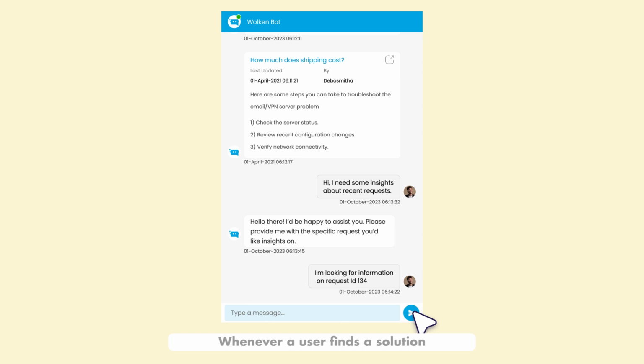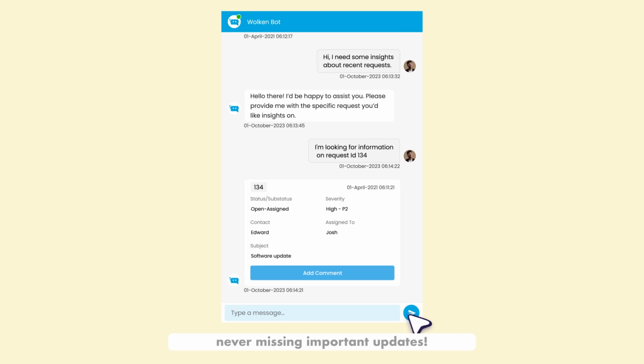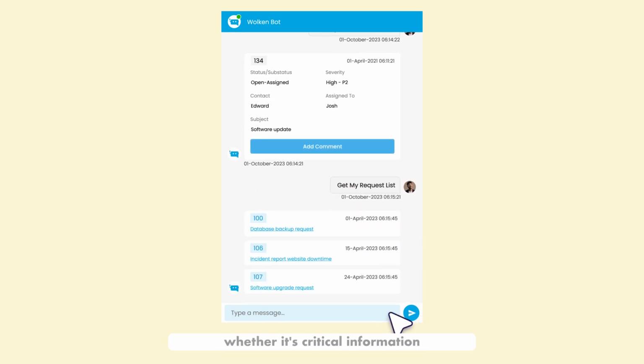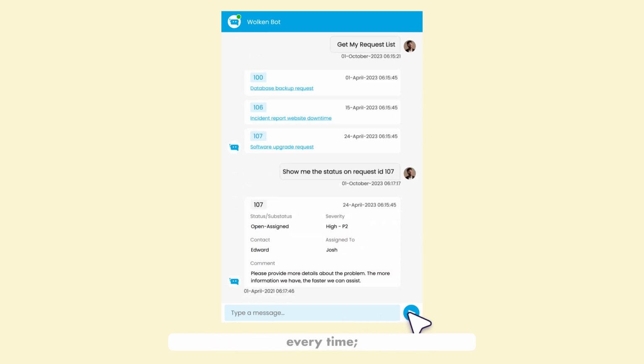Whenever a user finds a solution to a recurring request challenge, it can quickly turn that insight into helpful comments. It understands your questions just like a human would. Now, imagine never missing important updates. Whether it's critical information or updates on your requests, Wolken Bot keeps you updated. And guess what? You don't have to repeat your story every time. Wolken Bot remembers your history.